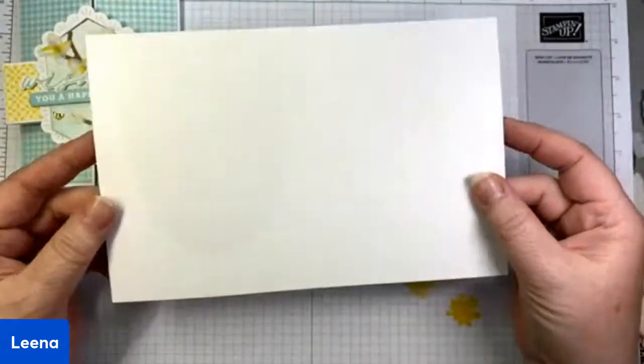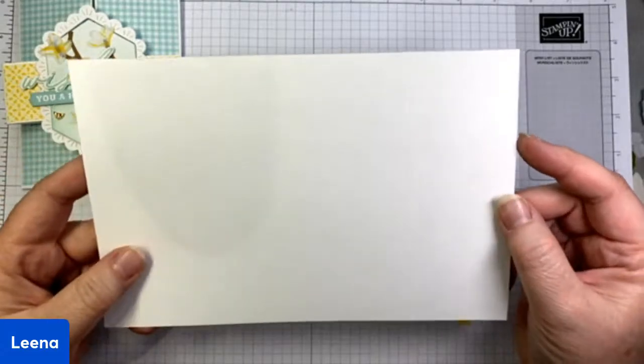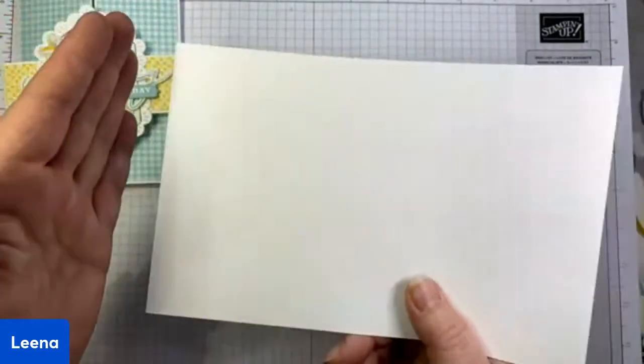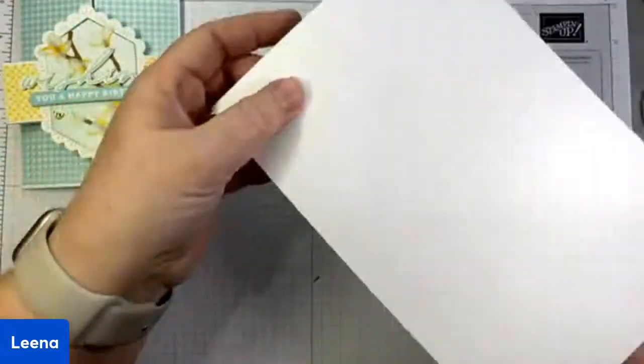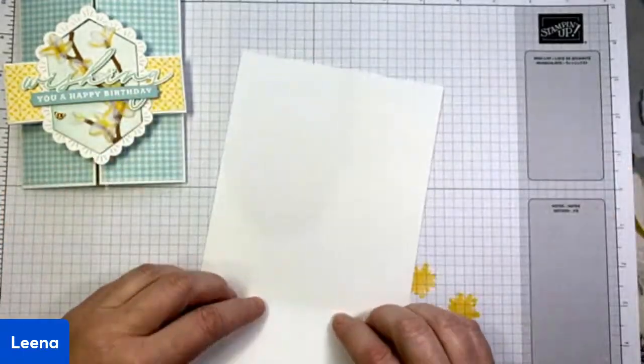So to put this together, we have our card base. It's 5.5 by 8.5, and our scoring is at 2 1/8 in from each short side. So I put it in my trimmer and scored at 2 1/8, pulled it out, flipped it around, scored at 2 1/8. Okay, so then we're going to fold inwards.